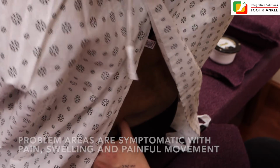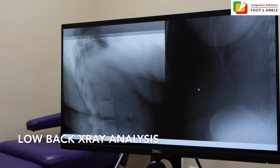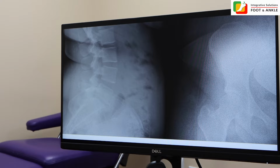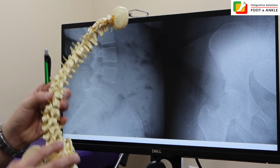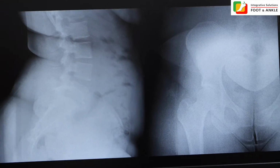Yeah. Just want to be able to share the x-rays with you. So this is your spine x-ray taken from the side. As you can see, this is going to be the side of your spine here like this. So why am I showing you this?